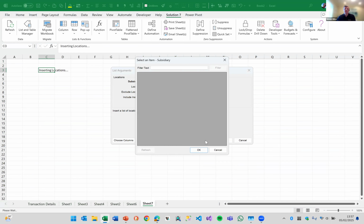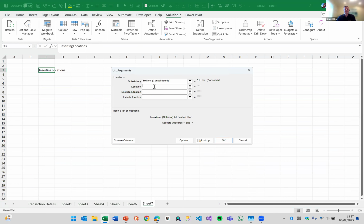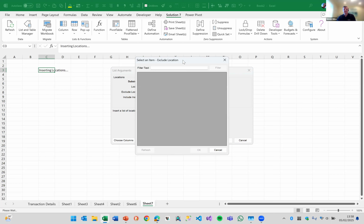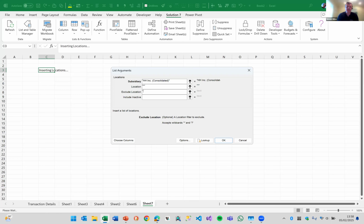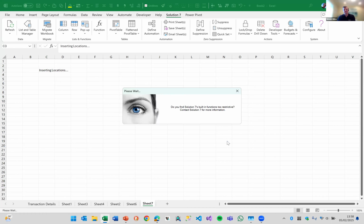So I can say I want to pull through a list of consolidated all locations, excluding... and I know why the question said, can we use an exclamation mark, because that's a C# syntax. So here we should be able to say, right, let's pull them all through and let's exclude Boston. In fact, I'm going to do a wildcard to exclude Boston. So rather than having to select them, I could actually say, I want to exclude star Boston star. So anything with Boston in the name, click OK. And here we'll have a list of locations, hopefully without Boston in it.